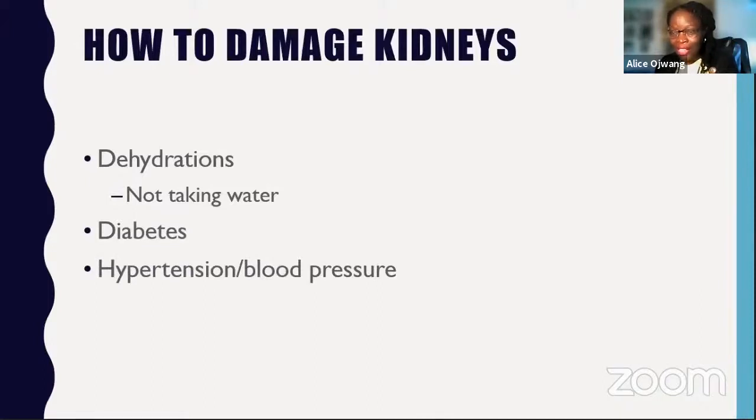High blood pressure. Remember what I said earlier? The kidney helps to control your blood pressure. If your blood pressure is high and it is not controlled, it damages your kidney, it scars it. Then when the kidney is damaged further, your blood pressure becomes very high. So it becomes a vicious circle.